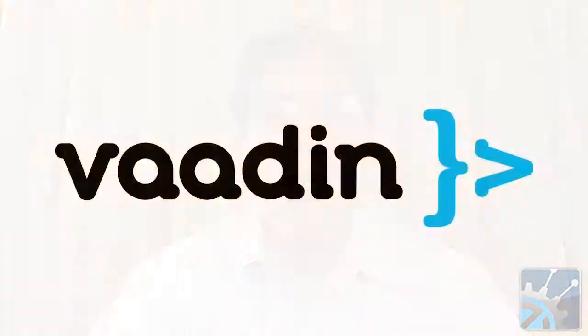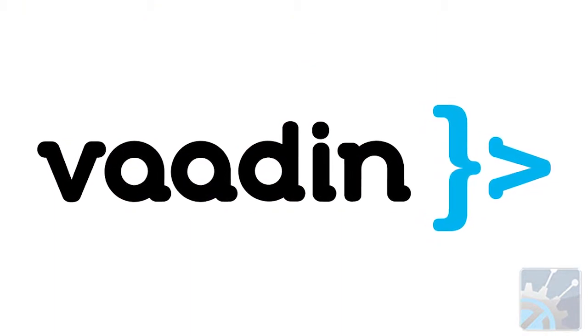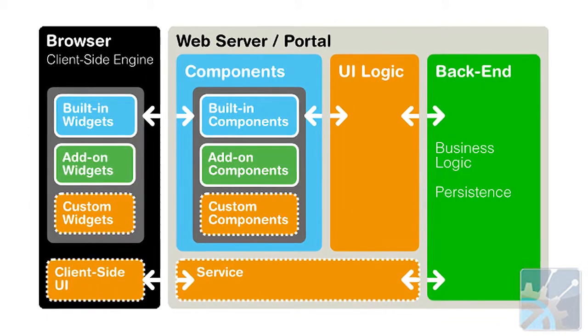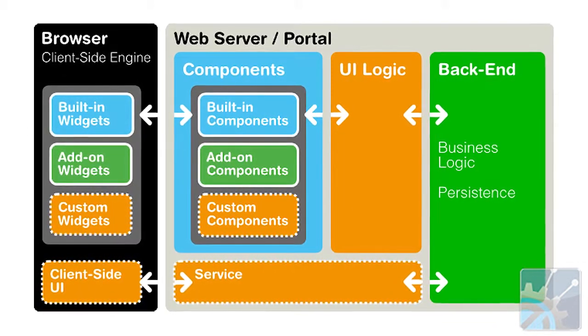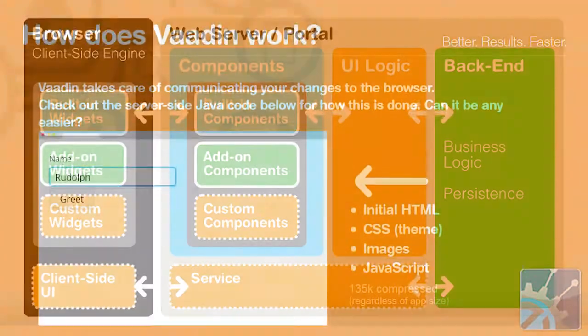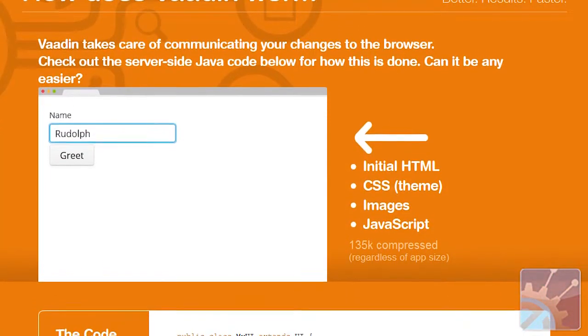Of course, there are other server-side Java-based platforms from JBoss to Tomcat and TomEE. But I saw another one out there called Vaadin, V-A-A-D-I-N. It's a server-side Java-based framework. The thing that's a little bit different about this is that it has a Java-based client that uses AJAX to communicate with your application that's written on the server.